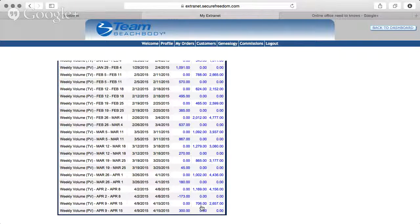This left one right here is going to be your left leg. So all the coaches that trickle down on your left leg, or the coaches that you have on your left leg, when they sell or buy, that's where the volume is going to go. And same with this. This is your right leg. As you can tell by looking at these numbers, you're going to decipher and learn eventually that you have a strong leg and you have a weak leg. As you can definitely tell, my right leg is insanely stronger than my left leg.